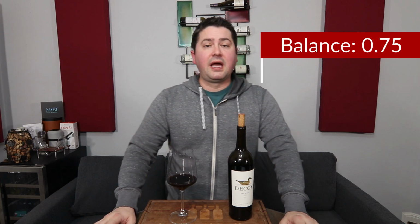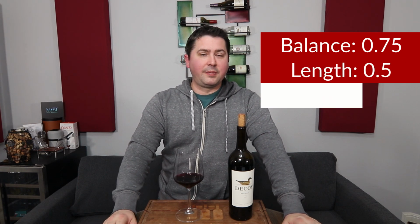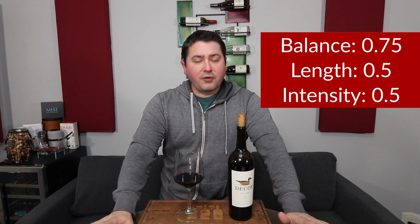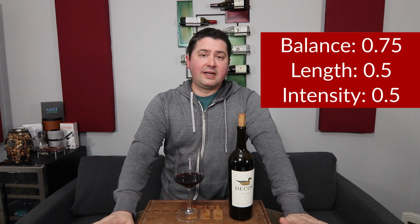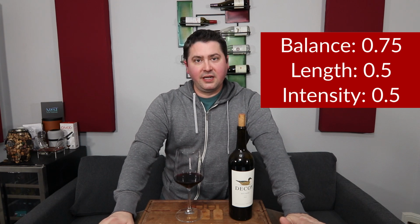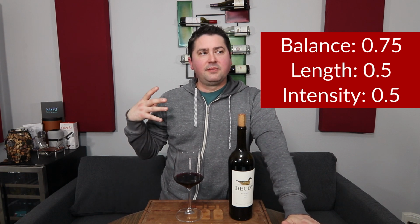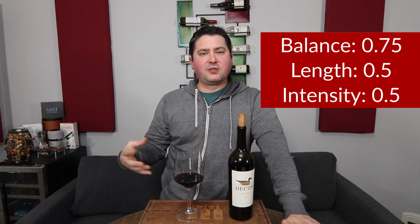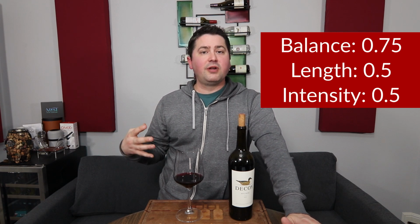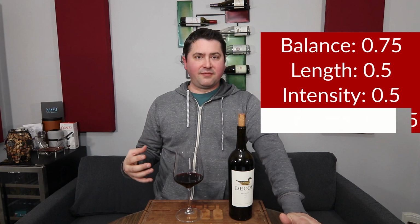Length, medium finish, half a point. Intensity, medium plus on the nose, medium on the palate, half a point. And in terms of complexity, good range of primary, good range of secondary, and I do like the fact I'm getting mallow on it. I don't expect tertiary, though I think there could be a little bit more of a fruit presence, especially with all those blending elements. I kind of expected there to be more fruit notes, and I'm not picking those out. So I'll give you 0.75 here.